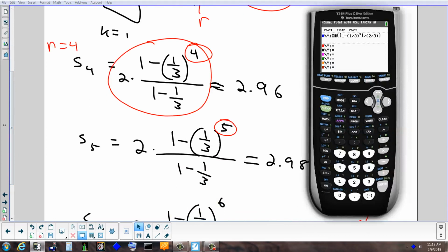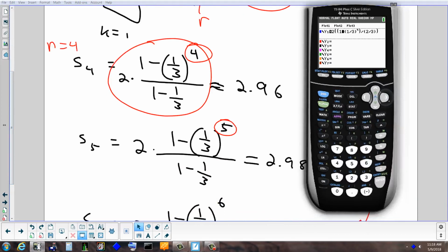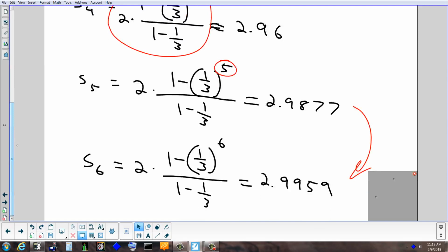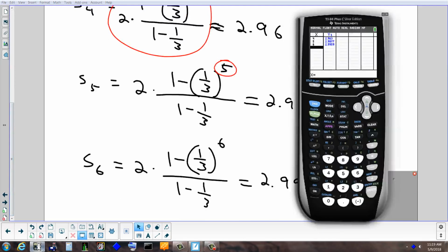I told you we had to let this be a variable, and I didn't do that. So, we're not graphing it specifically for 4 or 5 or 6. We're letting it be x. Now, let's check it. So 4 is 2.96, 5, 2.9877, 6, 2.9959. Just double check. Perfect. So I typed it in correctly.